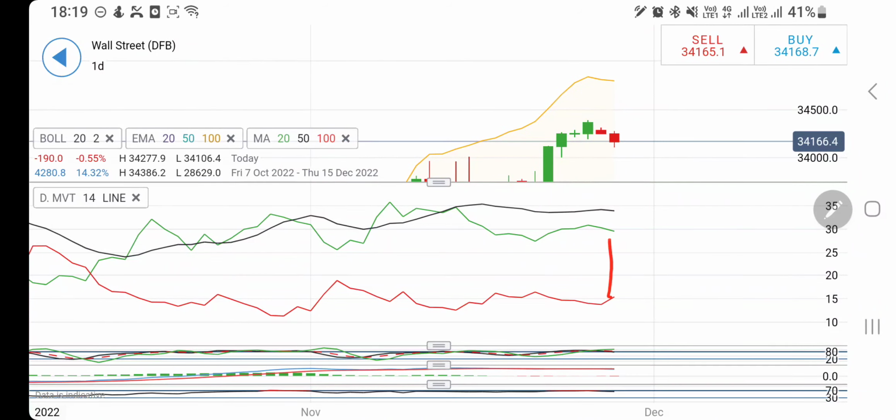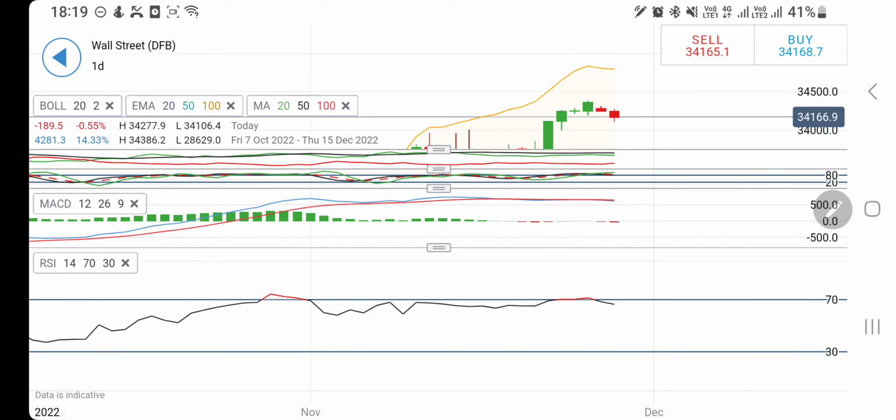Directional movement is bullish but trying to converge. The stochastic is overbought and looking downwards. That is why we can see a little drop. The MACD, as we saw, is crossing over for a sell. It is divergent and it may continue to increase the body size, and hence every rise towards 34,350, 400 is a good opportunity to sell. You can wait for these levels to get achieved and you can put your sell positions there.